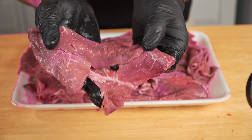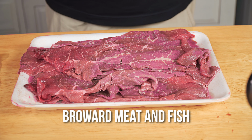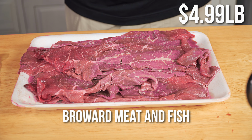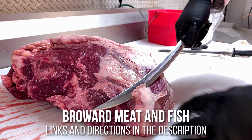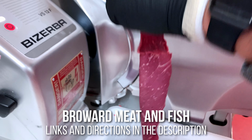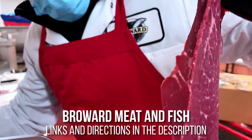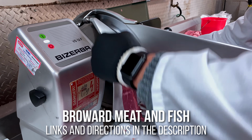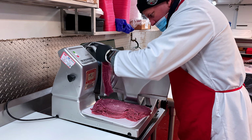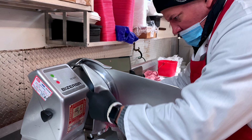Check this out. Here we have 3 pounds of top round I got from my favorite supermarket, Broward Meat and Fish, and I paid $4.99 per pound. That's a big boy, man. Yeah, this is the part of the cow. That's the whole thing. I went there yesterday and asked them if they can slice it for me, and they did and gave it to me ready to go. I mean, we're talking about minimal effort here, man.